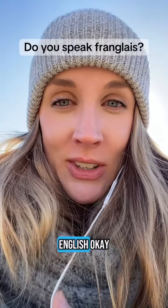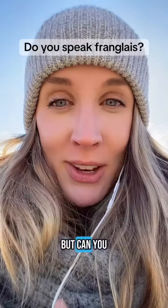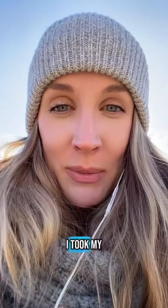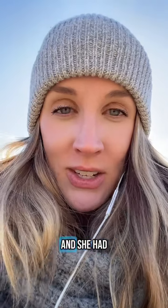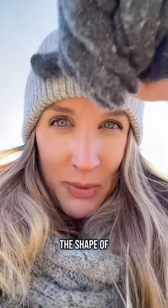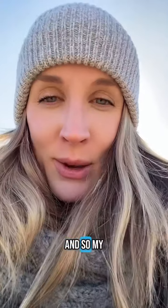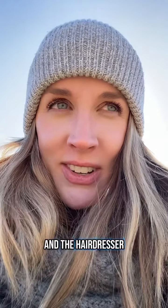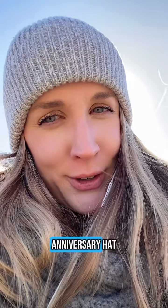So you understand English okay, you understand French okay, but can you understand a bilingual 6-year-old's Franglish? I took my 6-year-old for a haircut the other day and she had his hair all combed up, wet and standing up, and it was kind of in the shape of a triangle on his head. And so my 6-year-old says, "Oh, it looks like an anniversary hat." And the hairdresser is like, "An anniversary hat?"